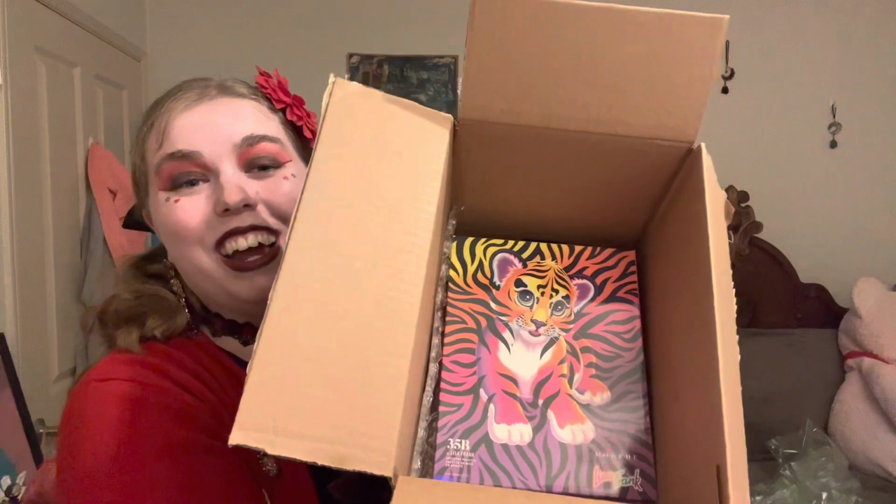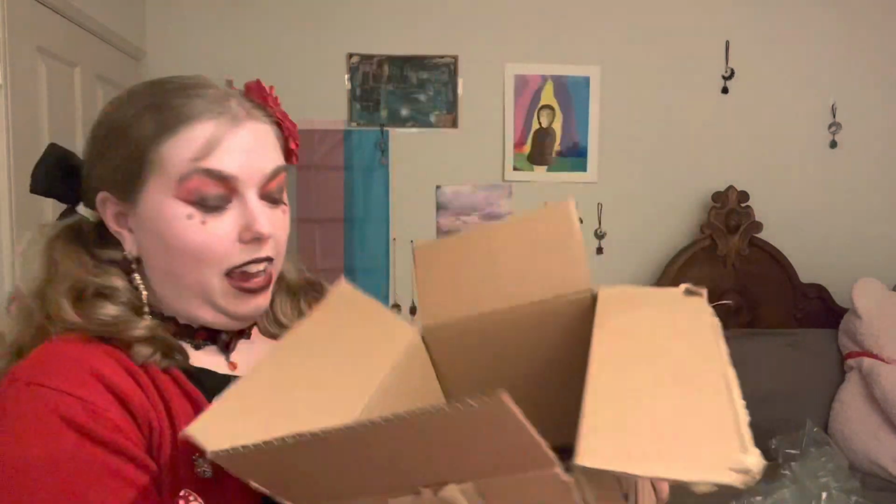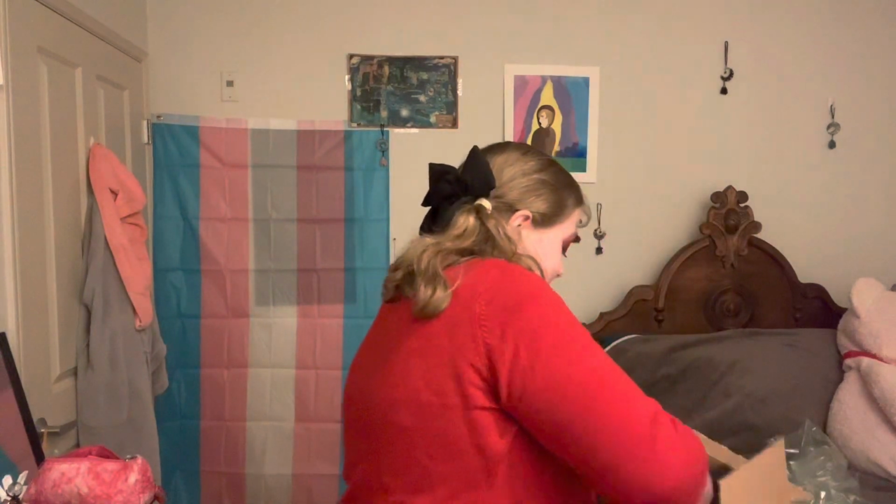Lisa Frank! Y'all! It's got Lisa Frank in the box! If you were not a Lisa Frank kid, I don't know what to tell you. There's multiple things in here. Look at that. There's a brush set. What? Okay, hang on. I need to figure these out one at a time. There's a lot happening.